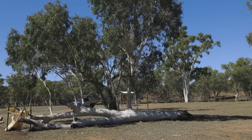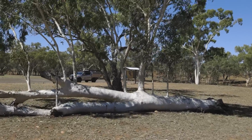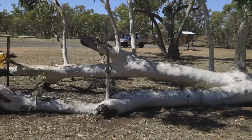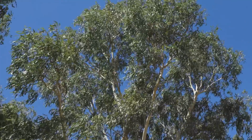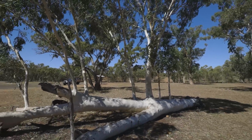I actually walked straight past this. You guys probably noticed this a little earlier on, but check this out. Trees are growing up out of it like normal. Are you kidding me? That is incredible.